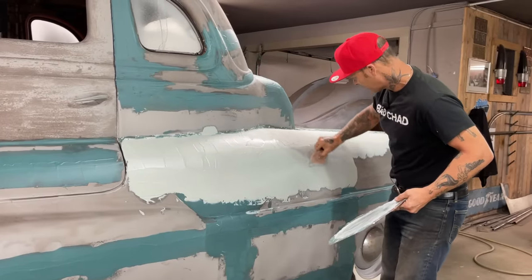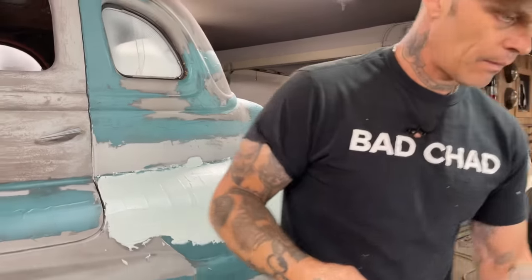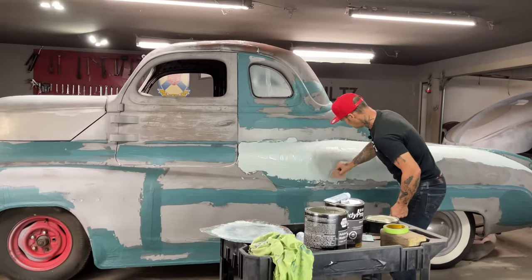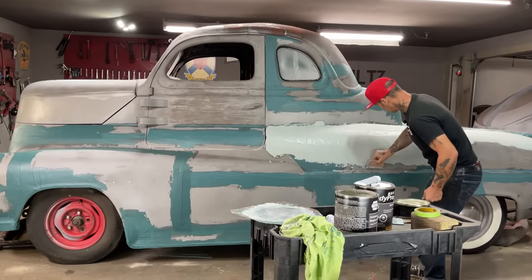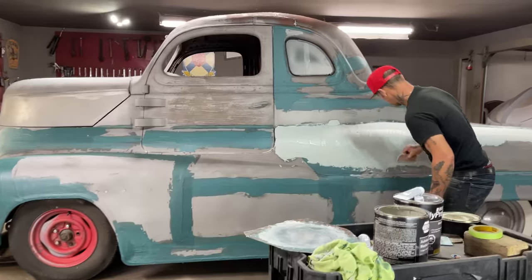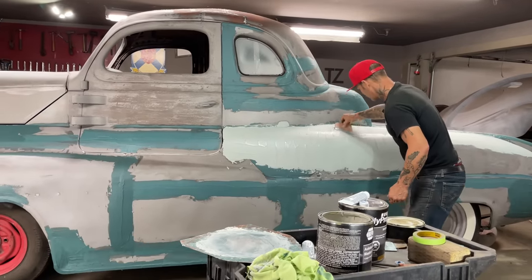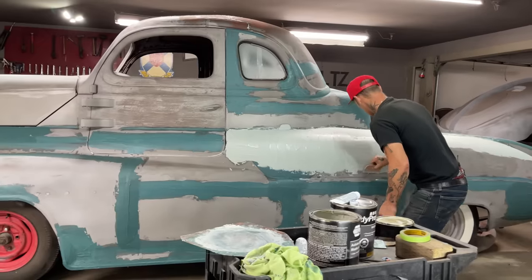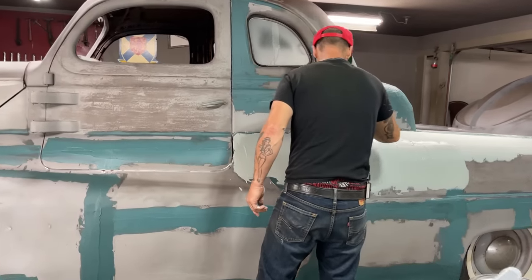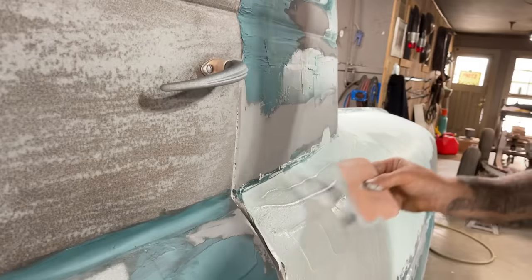Trying to drag the fill where I need it, and it's up where that seam is. That's where I need the fill, up where that seam is. Taking some off there and putting it here. Playing with it a little bit, I am. Still got some time to play with it.